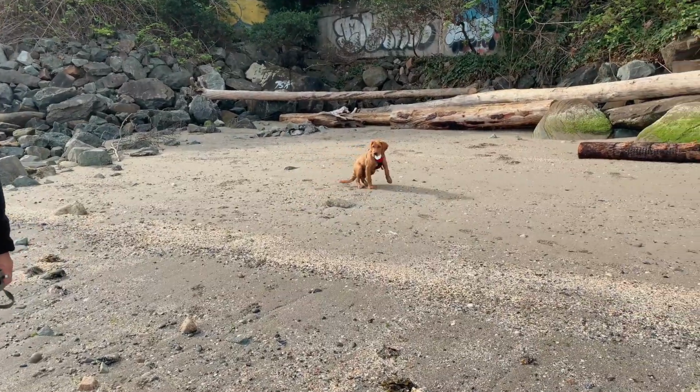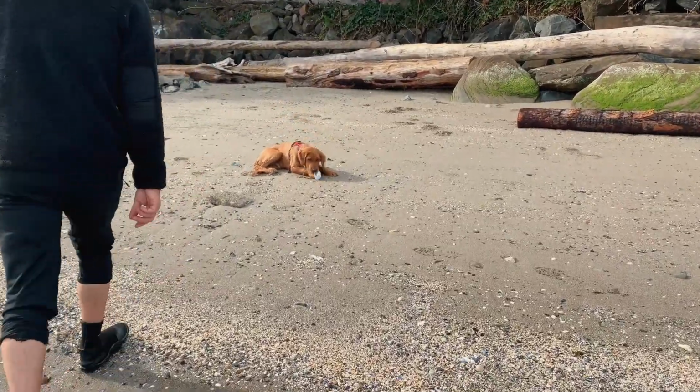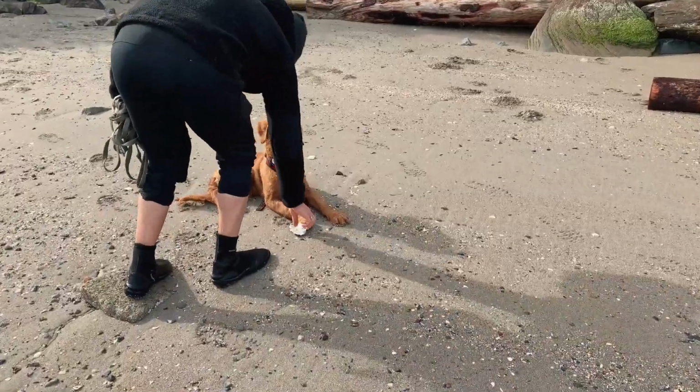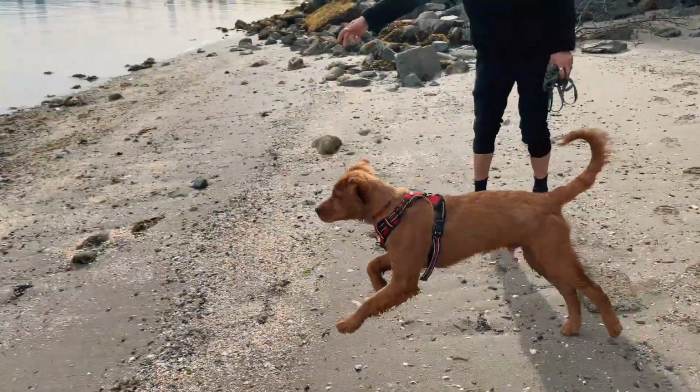Oyster ones are better because you can't push them very easily. Whenever he finds a stick or something that he wants to chew, he then just goes and sits down.